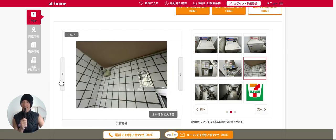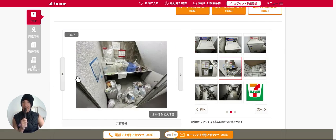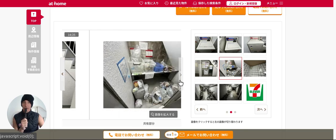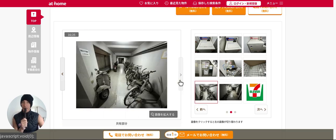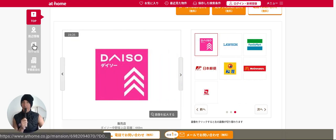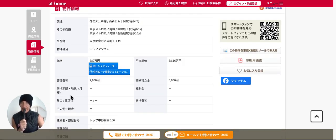I think this is the garbage room, and they're showing this stairway here. Maybe there's no elevator, we don't know. Certainly at this price point, I would not be surprised. There's a place to park your bikes. 7-Eleven by there. We'll come down here to the details of the listing.